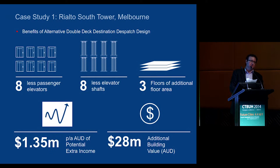So these are the benefits of going to this technology for this building. We've got eight less elevators and eight less elevator shafts, and a total floor area saving across the whole building of around 2,850 square metres, which comes up to almost three floors worth of floor area.